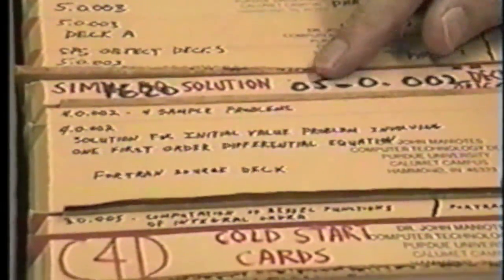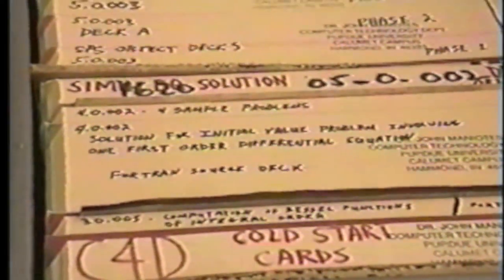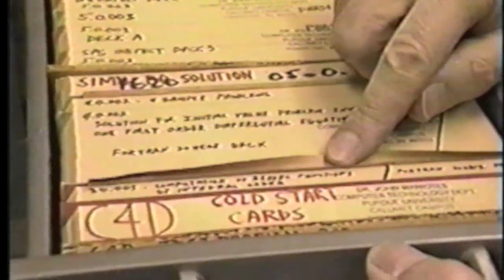Here's another routine solving simultaneous linear equations. Somebody else had ordered that, and I just kept the deck, and they used that, and I don't know what the status was. Here's one dealing with Bessel functions. Somebody from our math department ordered the computation of Bessel functions. I didn't use it, but they did. And then we have some cold start cards that got into here. But that's all right. Cold start cards enable you, obviously, to bring up the operating system or the monitor system when you were using that.